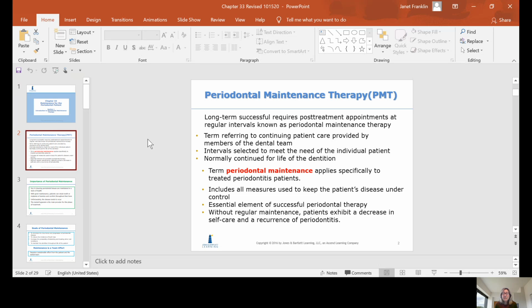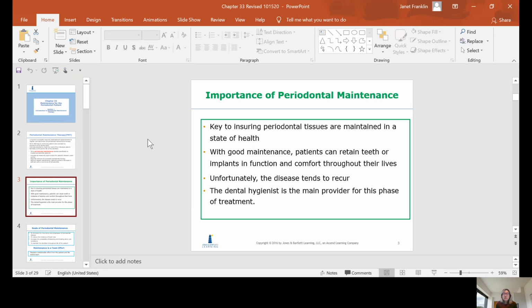The term periodontal maintenance applies specifically to treated periodontitis patients. It includes all measures used to keep the patient's disease under control. The essential element of successful periodontal therapy is the perio maintenance program. So if we do all of our scaling and root planing and everything we possibly can do for the patient and send them on their way and never see them again, chances are they're going to break down. They need more continuous monitoring. So it's key to ensuring periodontal tissues are maintained in a state of health. With good maintenance, patients can retain their teeth or implants in function and comfort throughout their lives.